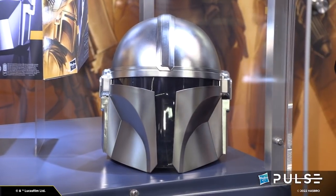It's so cool. And who doesn't want to walk around with the Mando helmet? I think everybody. I think I walk around the house doing laundry with the Mando helmet on. You can't take it off. Once you've got it on, you can't take it off. That's true. I can't take it off. The product you wear forever.